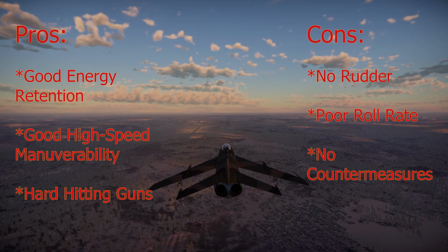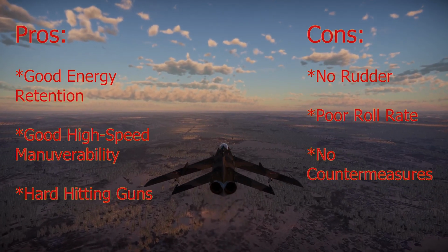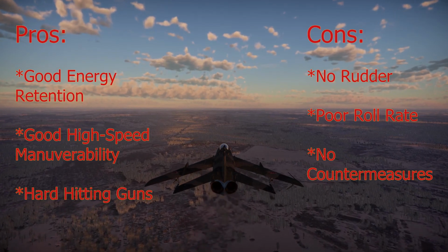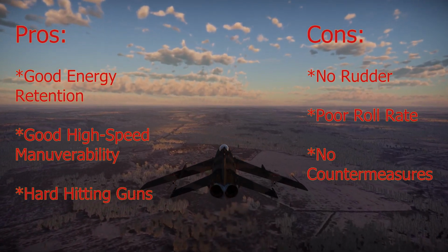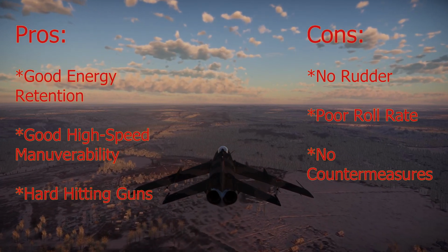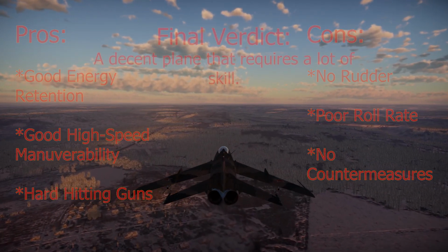As a 9.7, it is possible to run into opponents with 30G missiles, and it is very difficult to dodge them without countermeasures. You kinda have to hope the missile is poorly aimed, and even then, you have to perfectly time your maneuvers to dodge the missile.